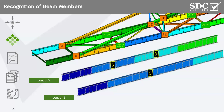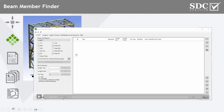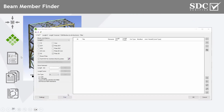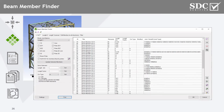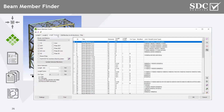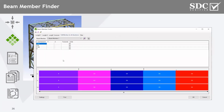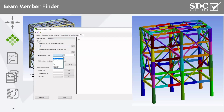You can see the recognition of beam members, absolutely the same logic. Again, you just click find. Of course, for bigger models it will take much more time than it took here for 90 members. But again, this is a really automated procedure that will save you a lot of time and save you from a lot of headache with recognition of structural items. And this is how it will look after it's done.